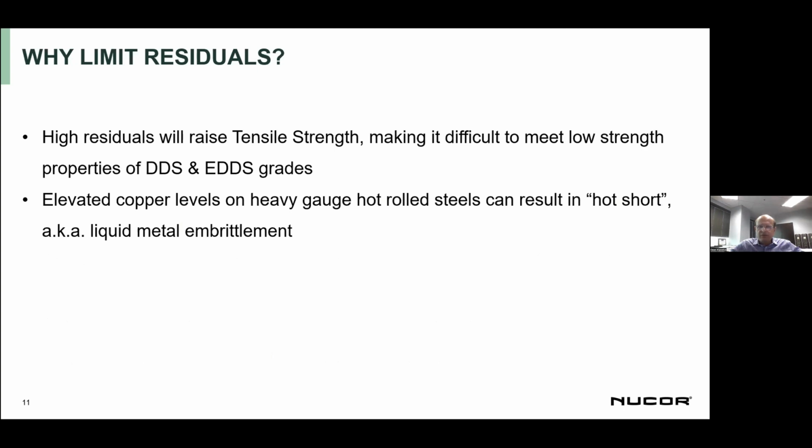Why do we want to limit the residuals? Well, high residuals will raise the tensile strength, making it difficult to meet the low strength properties of DDS and EDDS grades. So they're the most ductile grades. It'll be used for body outers. We have a tough time getting the mechanical properties. You've got to keep the residuals relatively low for that.